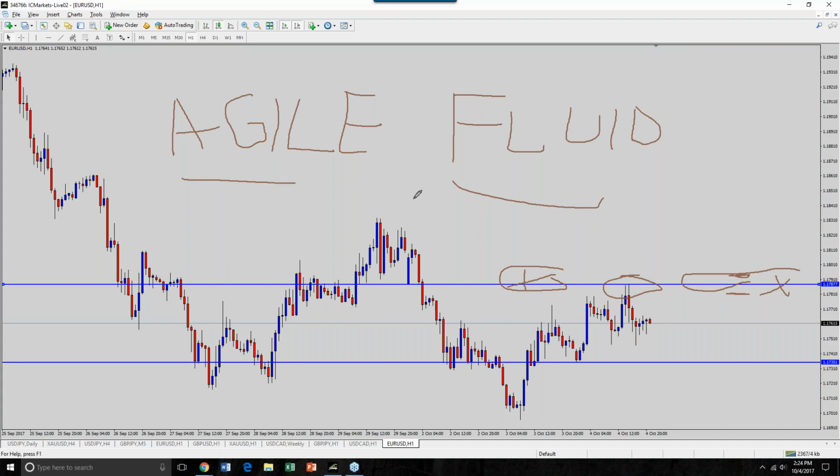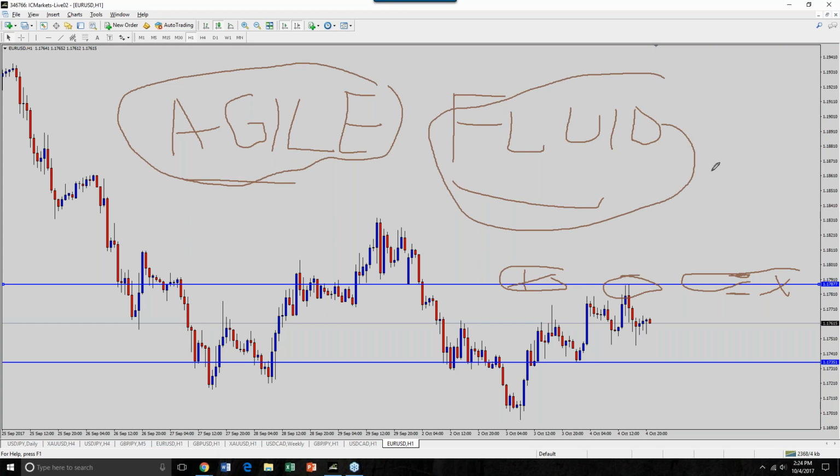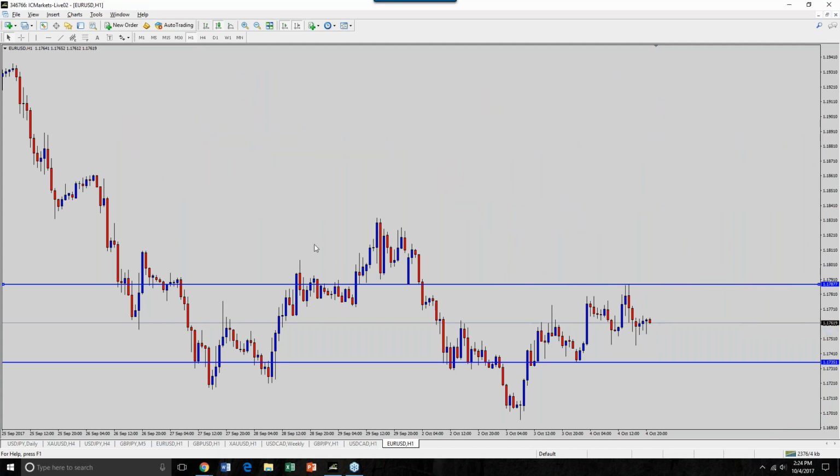All right, so as I was saying, these are the words that you want to be really focused on. Fluid meaning letting stuff move the way it is. Agile meaning, hey, we just tapped here, maybe we're going back up. I need to be aware that that's the possibility on the hour time frame, and I need to drop into shorter time frames.